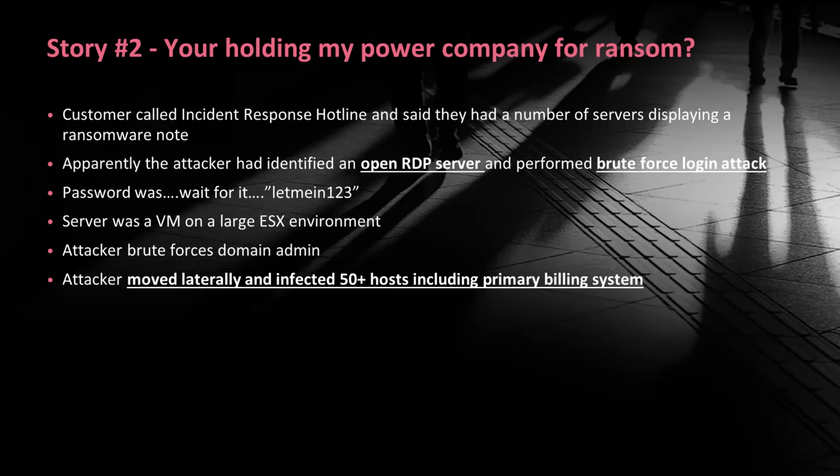So again, remember the customer is in a hurry to stand up this RDP server. So they decided they were just going to put it on their ESX server because that's the fastest and easiest way to actually deploy a server. Hey, let's use the ESX infrastructure that we've already paid for, and let's just stand it up.